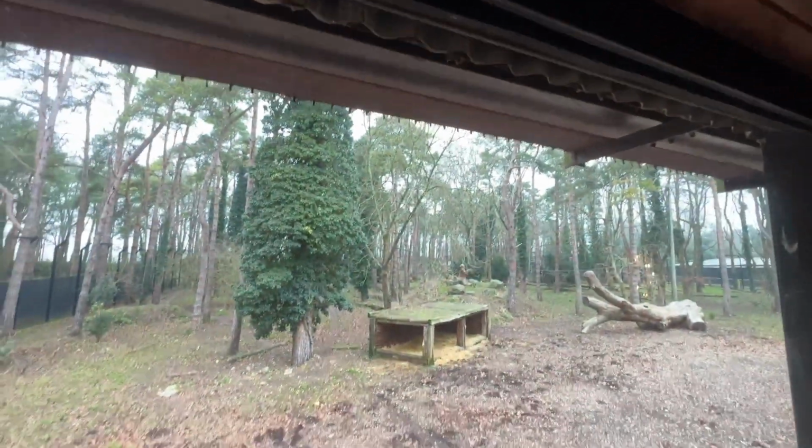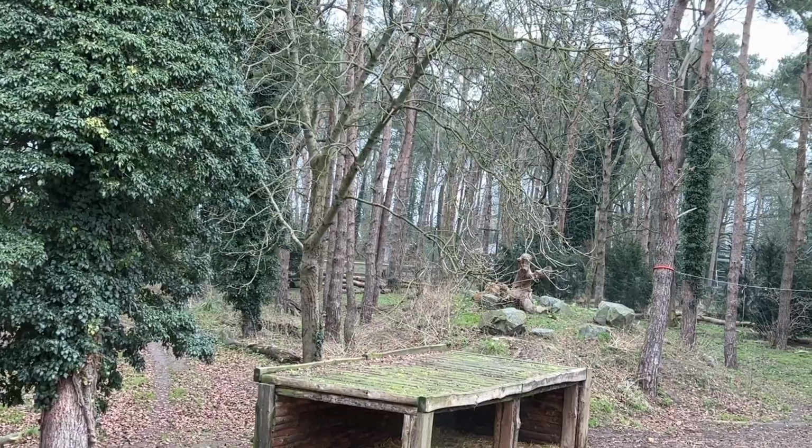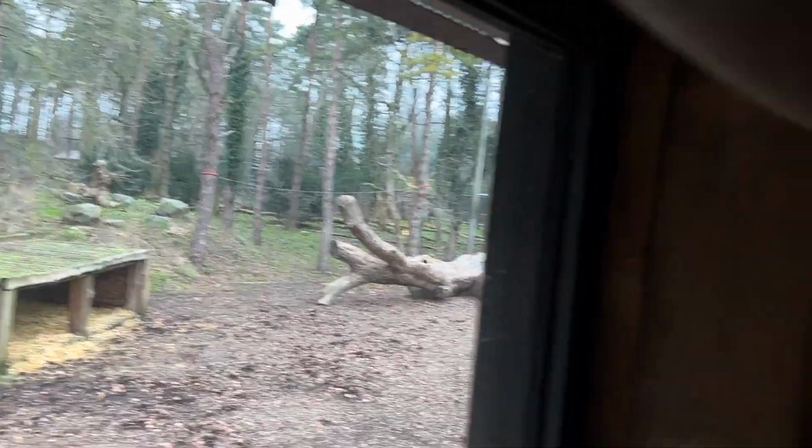So, at night, we can see them. You can't really see them now as much, but we'll be able to see them at night because that's where they sleep, in that little shelter. So this is the upstairs and it's really big, bigger than I thought, so we're gonna have lots of fun.